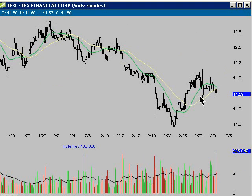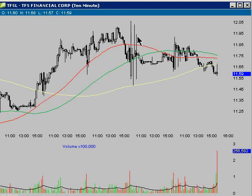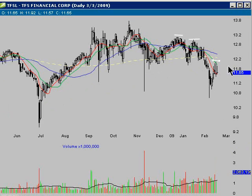Zooming into the 60-minute chart, you can see it looks like we've started to put in a lower high here. Looking at the 10-minute chart, you can see that over the last couple of days we've had some consolidation. Looks like we're starting to break down from it. We're now below this 5-day moving average. The support level in this area right here was broken at the end of the day, but we closed right around that level. If we see some selling with some volume, we can see a further sell-off in this one.